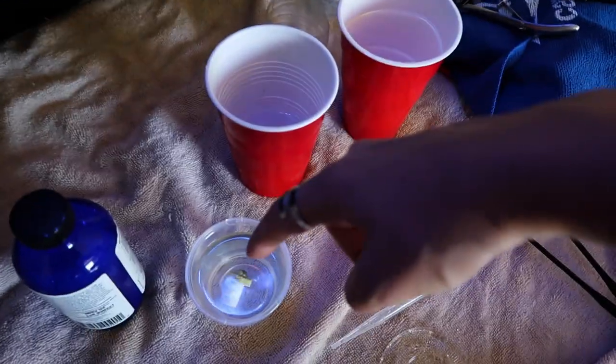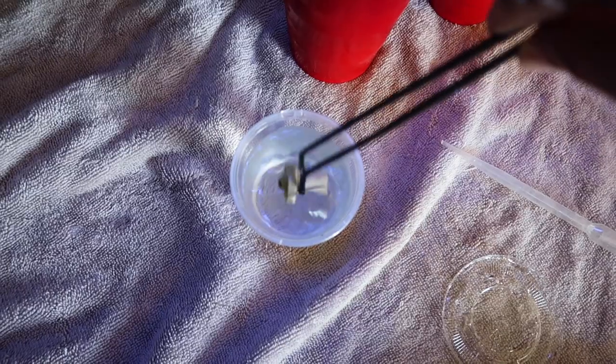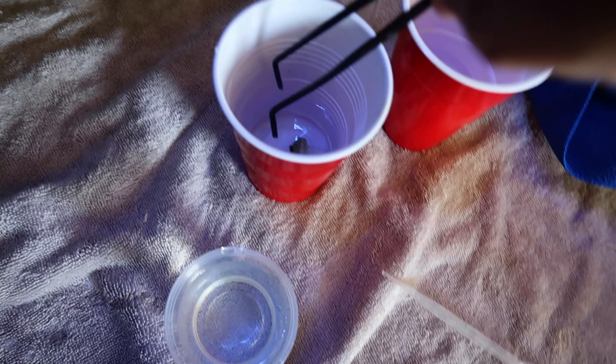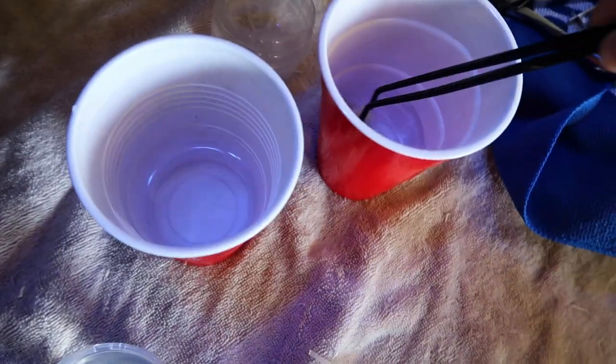Two clean waters on deck, goes from here to here and then finally into that one. Shake off the rest of it. Drop it in the first bin. Shake it, shake it, shake it, shake it, shake it. Drop it in the second bin.